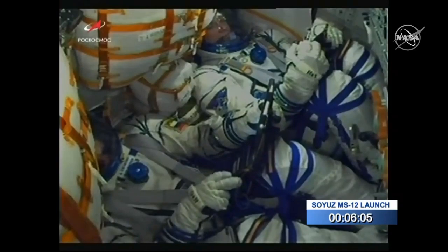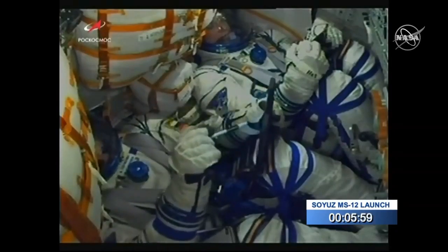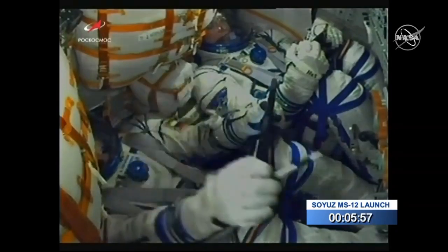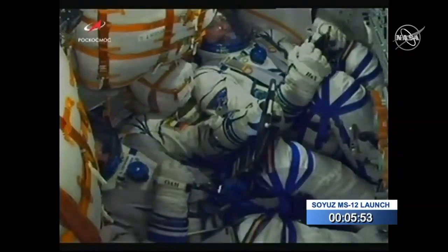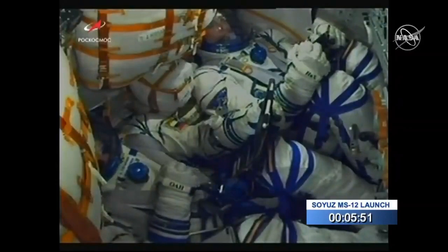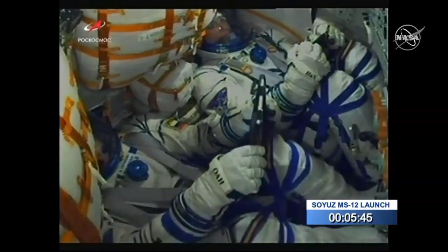Not too long ago, the crew aboard the MS-12 vehicle, a live view that you're seeing now, waving and giving good vibes that the crew on board are feeling good this close to launch. The launch of Soyuz MS-12 is timed precisely for the moment when the Earth's rotation will place the Baikonour Cosmodrome in the plane of the orbit of the International Space Station.